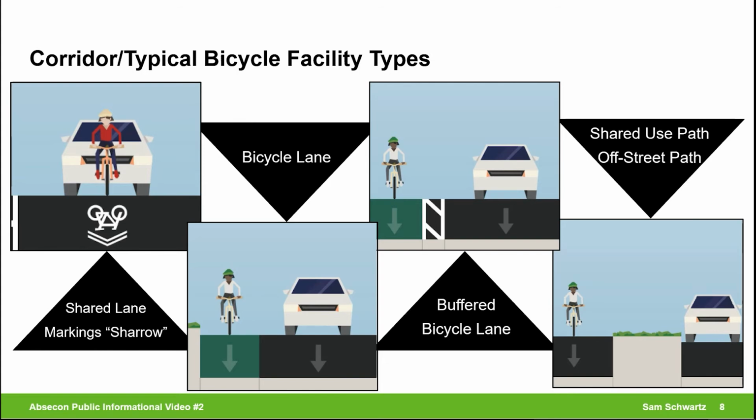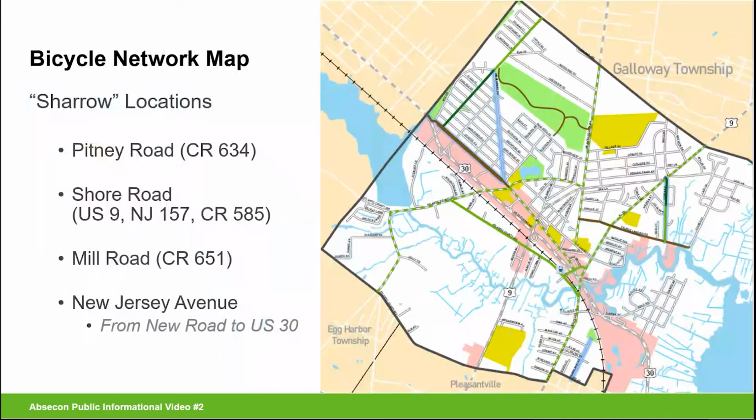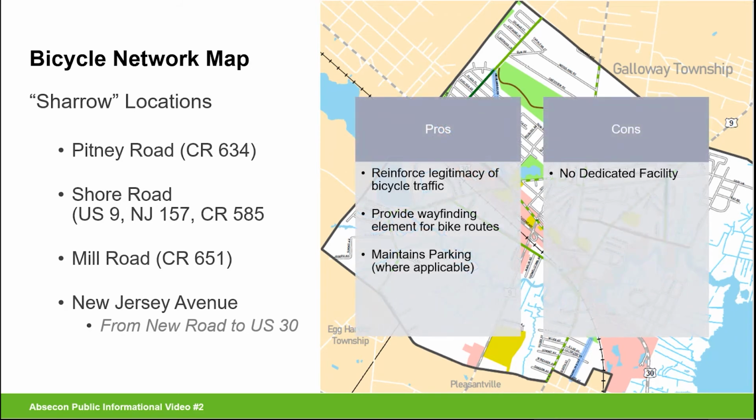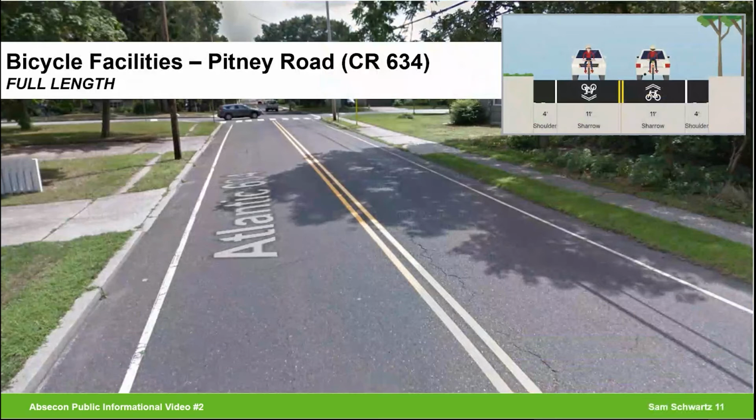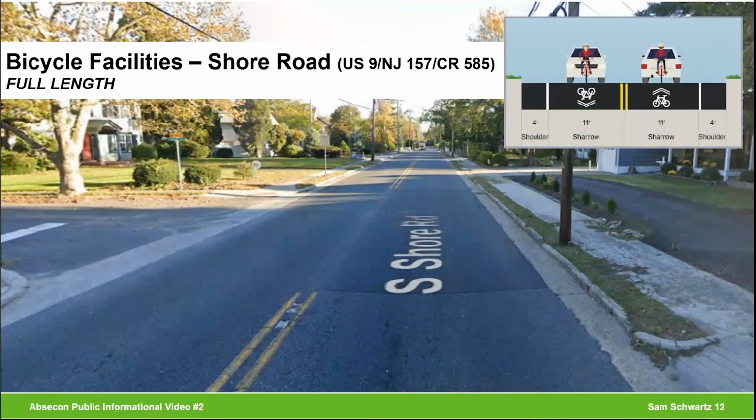Sharrows are being proposed along Pitney Road, Shore Road, Mill Road, and New Jersey Avenue. While sharrows are not a dedicated facility for cyclists, they do help reinforce the legitimacy of bicycle traffic, place cyclists in the correct position within the lane, encourage cyclists to ride in the correct direction of travel, provide a wayfinding element for bike routes, and in some cases will allow for existing parking to remain. If the community chooses to eliminate parking, more protected facilities can be implemented.